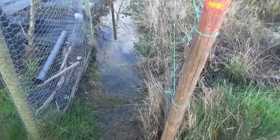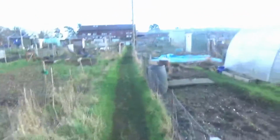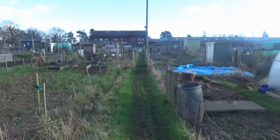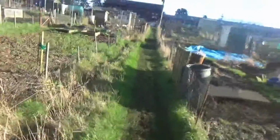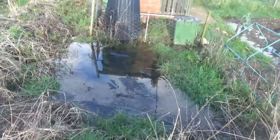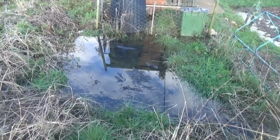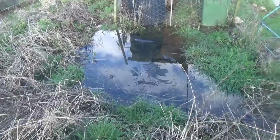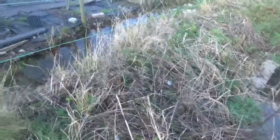It was actually coming into my plot, and it's filled up. The spring is up there where the hens are, just to the right of that. That's where it starts, and I've only seen it once before flowing, and it's been flowing down the channel we put in here. The idea was to build a pond, but then we got told by the parish council we couldn't have it, so we never actually did it. And look, it's filled up with water, and this was actually a lot higher yesterday. It was actually coming over this bank into here.